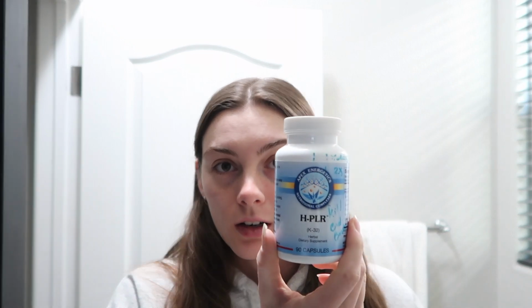Situation is getting much better and much easier to handle, but with that being said, I do still have quite a few things I have to take. This is my Histo X, which is a natural antihistamine. I used to have to take 2 a day, and now I just take it as needed, so that's amazing. I do still have to take this HPLR twice a day. This kills bad bacteria in your gut.